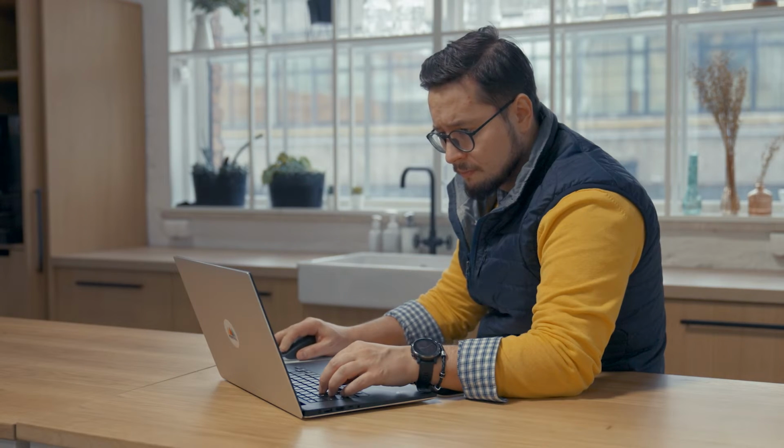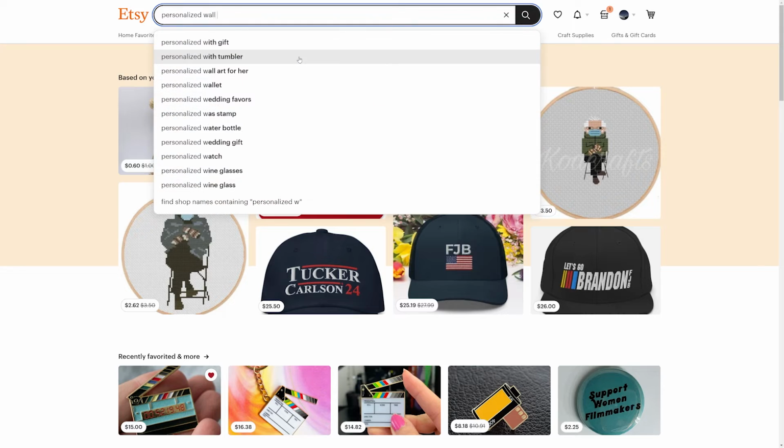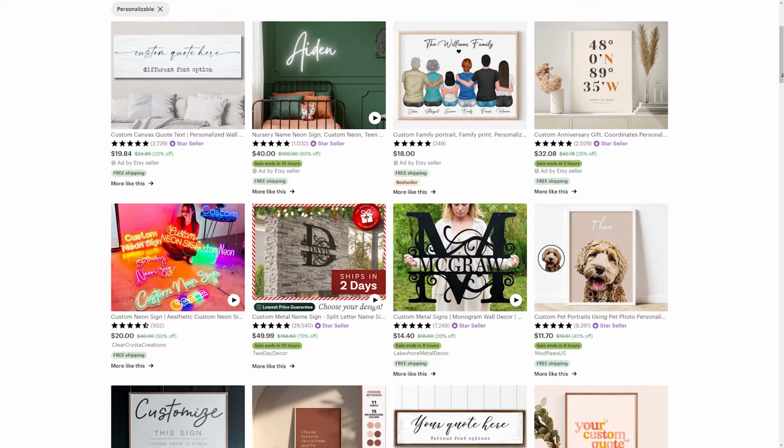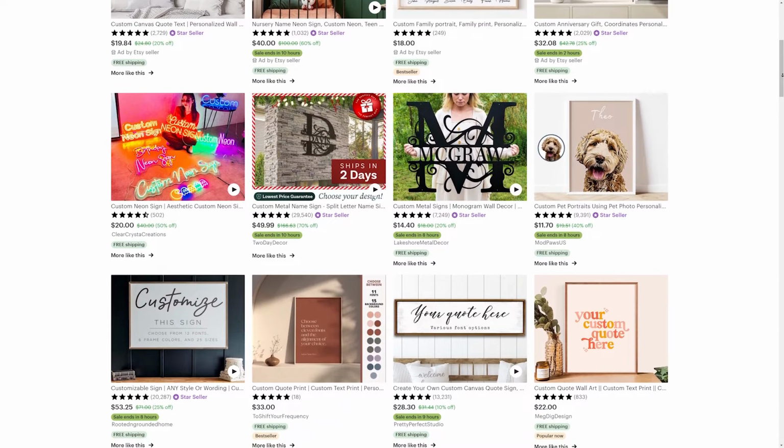The most common personalized wall art products fall into the family and pet niche. You can research what's selling and apply it to your niche. If you don't have any ideas, try searching through a marketplace for examples. Search for personalized wall art, then add your niche keywords. By providing personalized designs, you'll improve your customers' experience and increase the value of their orders.